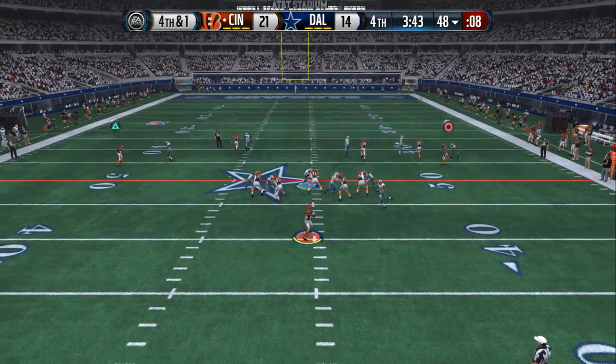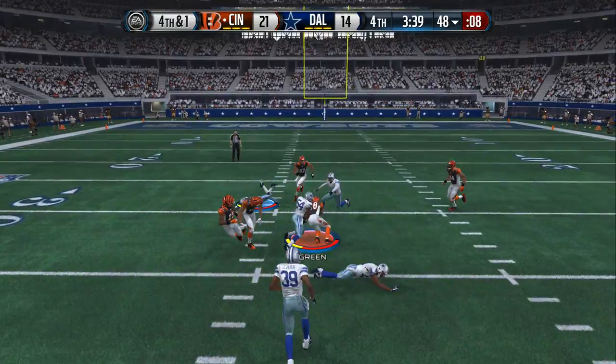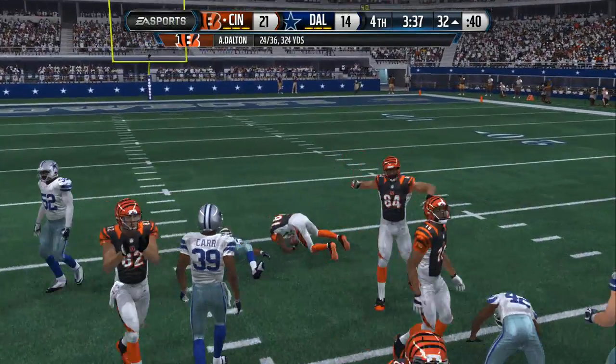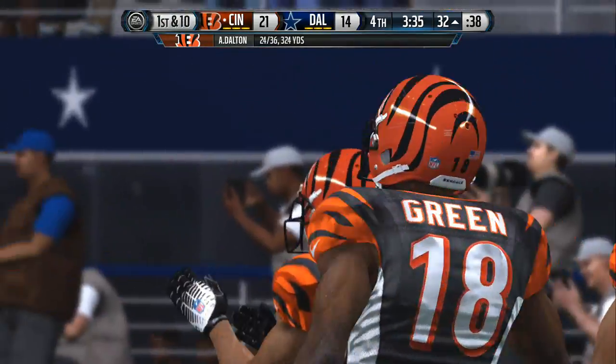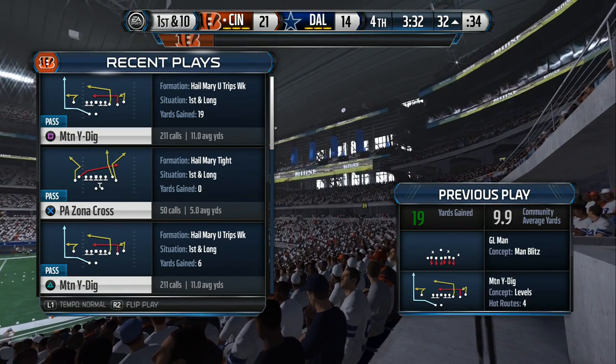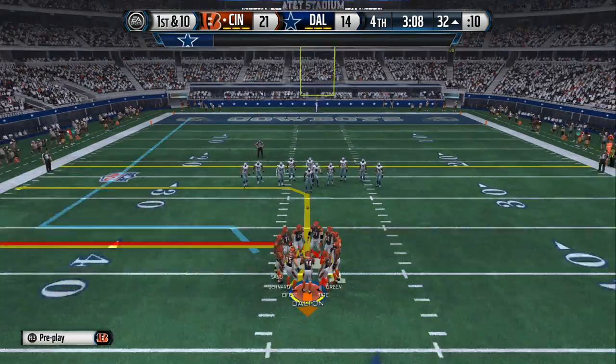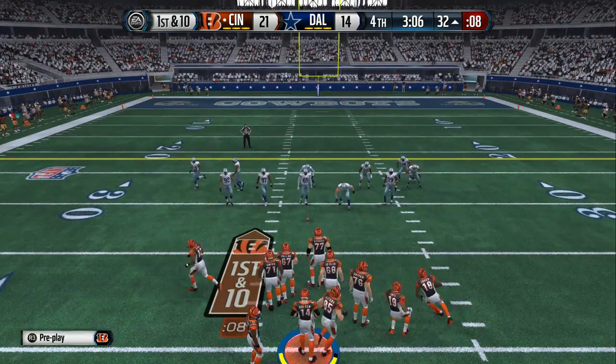Going to take the snap from the shotgun. Finds A.J. Green. Green's tackled down at the 32. I don't know if I agree with that call, going for it on fourth down here in the second half when you got a little lead, but the coach is confident. They go for it on fourth down. They pick it up, and that keeps the drive going.